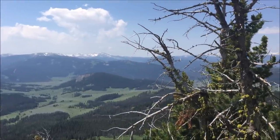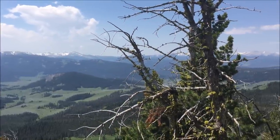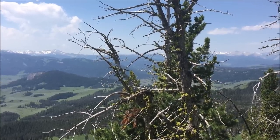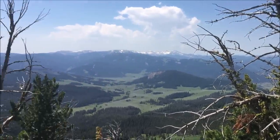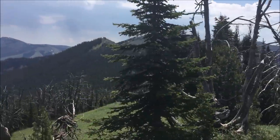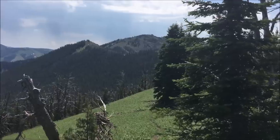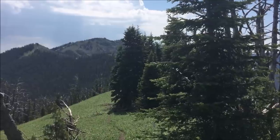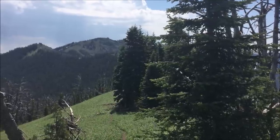And there's a quick view back of where we came from. Biggest part of the work is done, but we're gonna head back here. This is the Skyrim Trail, and we're gonna be heading this way, so we should have some pretty outstanding views the rest of the day.